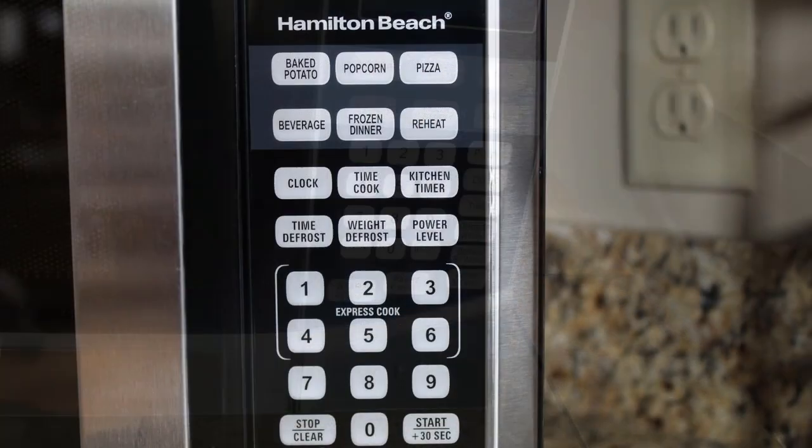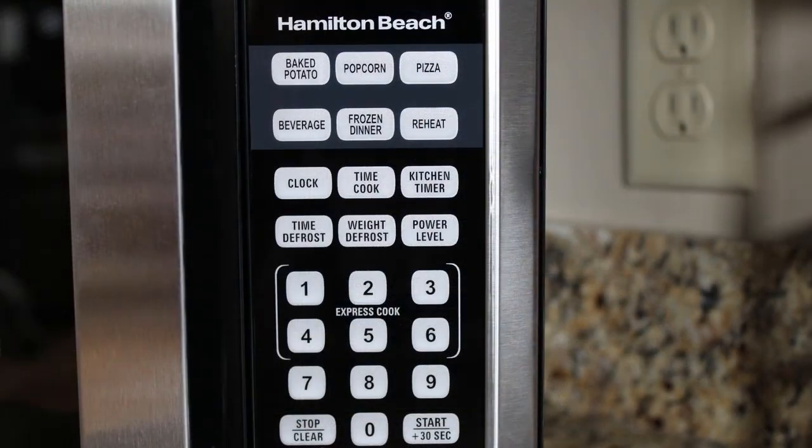This easy-to-use microwave doesn't have all the bells and whistles that pricier options offer. However, we found that it delivers consistent results and is well designed to prepare quick meals and snacks.